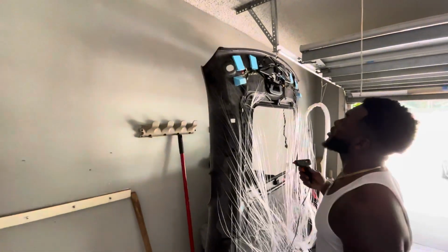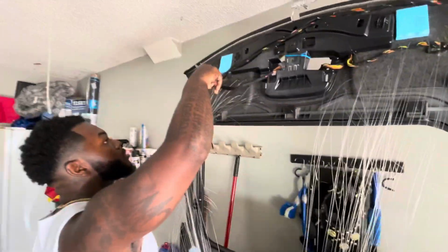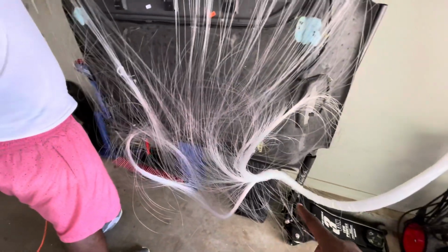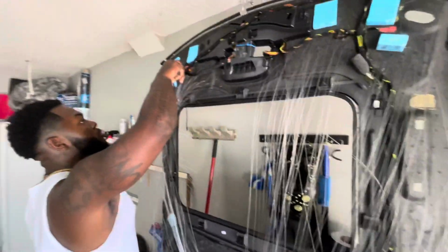All right, y'all, we hung it up. We're at the gluing. You really just got to be careful of the farthest section away, because that's what's going to really take your slack. That's everything else. Like, this is the excess right here. We hung it up. We're finna glue it, let it dry.